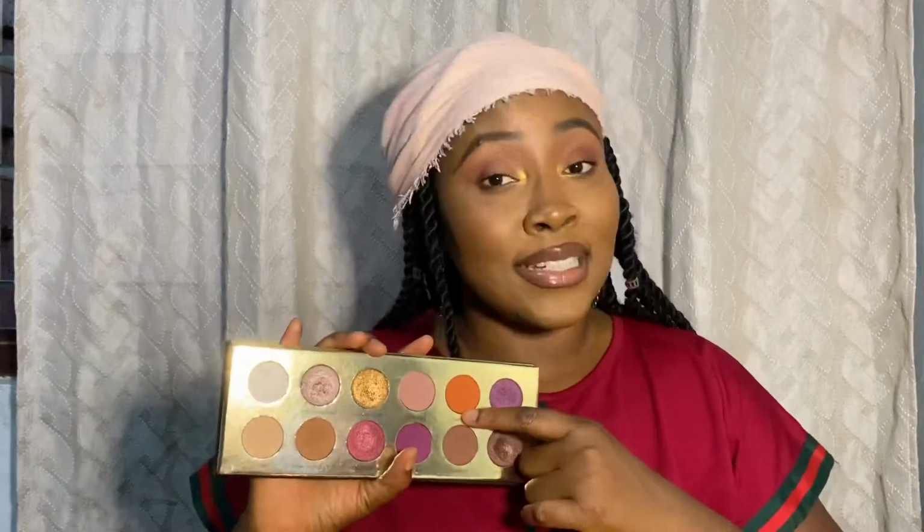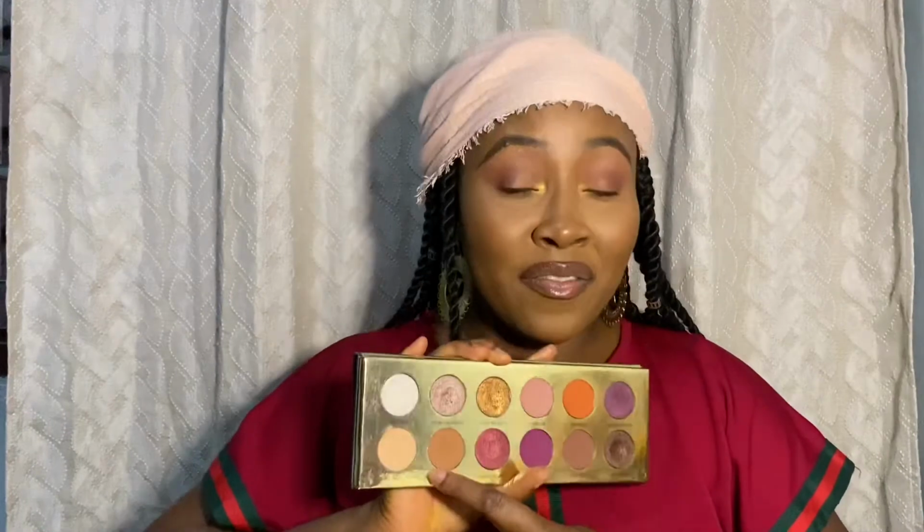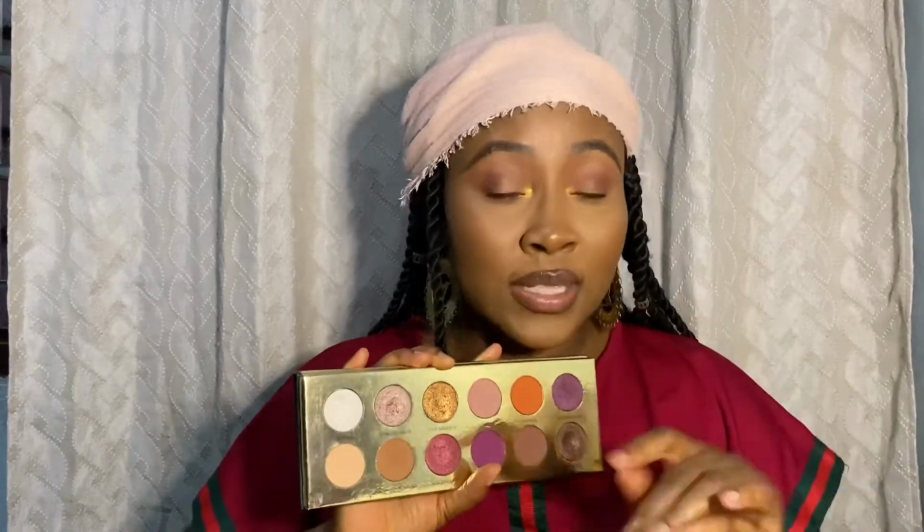I like using this shade as blush a lot. Like today I used the shade as blush, and this shade is perfect for contouring my nose. That's what I use it for the most. And it has a mirror, okay?